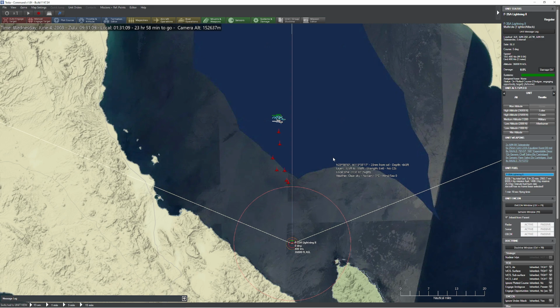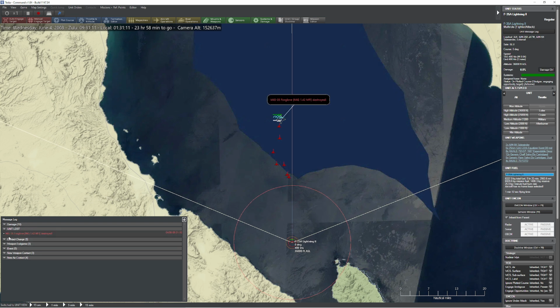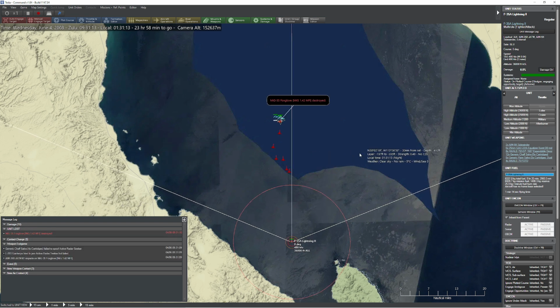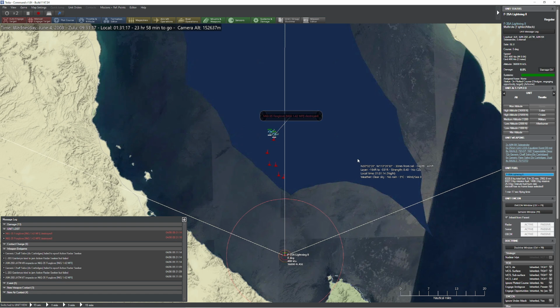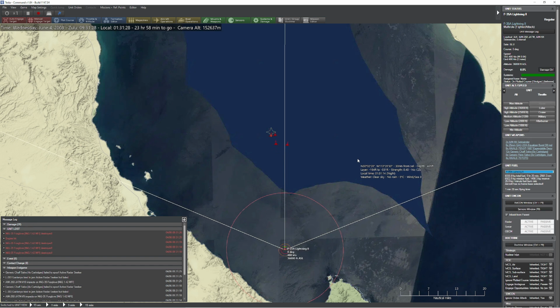And pause. So now something I want to show off here, and I'll give it just a few moments. Let's fire up a weapon endgame so we can see what happens here. So our missiles come arriving, they start exploding, boom, boom, boom, boom, boom, boom, and all the aircraft are obliterated.